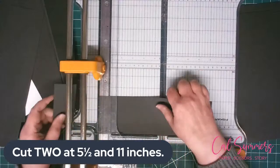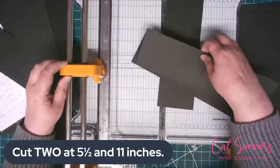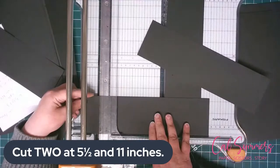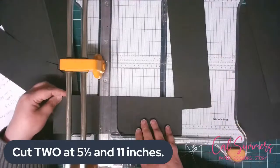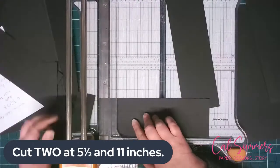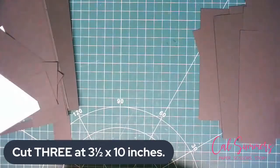About 10. Yeah. So what I've done is I've just taken 3 of these off cuts. They're not quite 3.5 inches. I just cut them down to 10 inches. That will be just fine. It doesn't matter that much because you're not going to see anyway. But if you've got loads of card, 3.5 by 10. Okay. What's that? Oh, construction tape. Right.